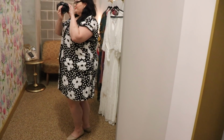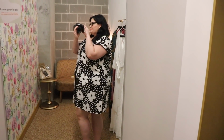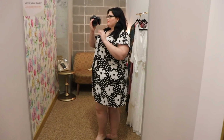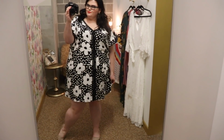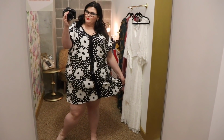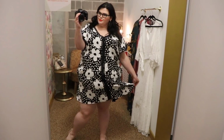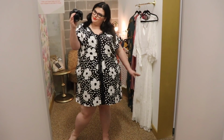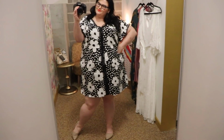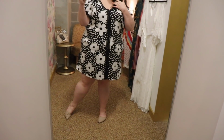I am unsure about the fabric. It feels kind of like it's a knit for sure. It's a woven fabric. There's no stretch in it. It's very straightforward in how it fits. So I do like the oversized fit that I did try on. I'm being a little bit of a ham to the camera.